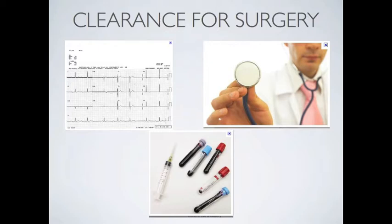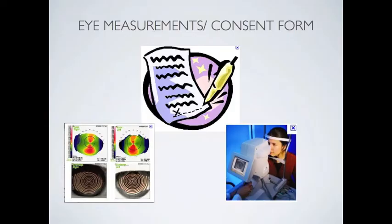You will also be scheduled to return to our office in order to sign a consent form. The consent form will review the risk factors previously mentioned. In addition, you will have the opportunity to ask any further questions you may have. Included in this visit are measurements of your eye so that your surgeon can select an appropriate power for the lens inserted in your eye.